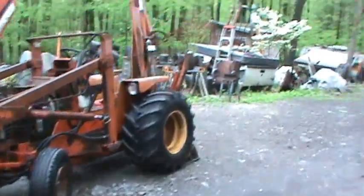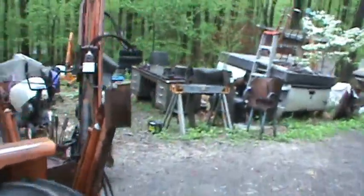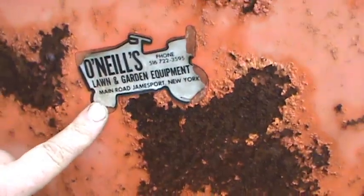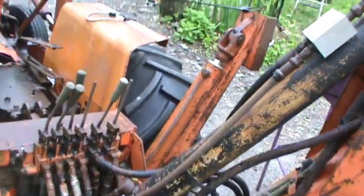We're by no means dead in the water. It's just, holy moly, is it a project. I'd like to find a serial number on this tractor, because this place is apparently still in business. Might be able to find the original owner, just for fun. It'd be fun.